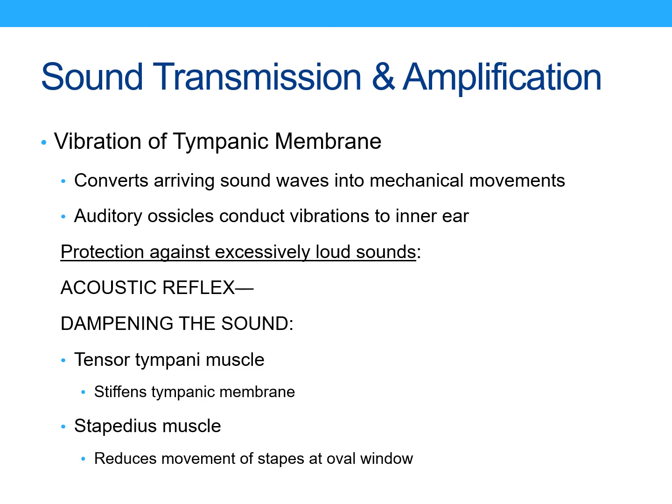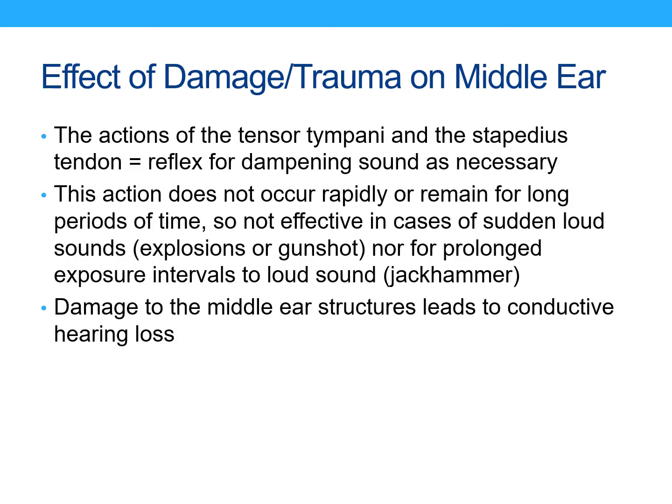But that only works, we'll look at the next slide. It doesn't happen quickly, and it's only effective in cases of sounds that are not too sudden, not too terribly loud, or not too prolonged. So basically, if you are working with a jackhammer all day long, or you are an explosives expert and you don't wear ear protection, this is not going to help you.